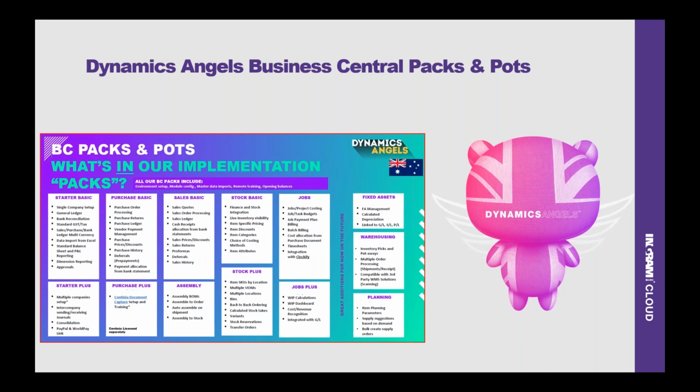So this is quick. Under the Dynamics Angels Business Central Packs and Pods, this is just an example of one of our solution offerings just for Business Central. For those of you who are not familiar with Business Central, it is an accounting application software under the Dynamics 365 space. Under the Dynamics Angels banner, which is a flagship program of Cooper Perry IT from the UK, we have fixed price, fixed scope pods and packs for Business Central accounting business application.